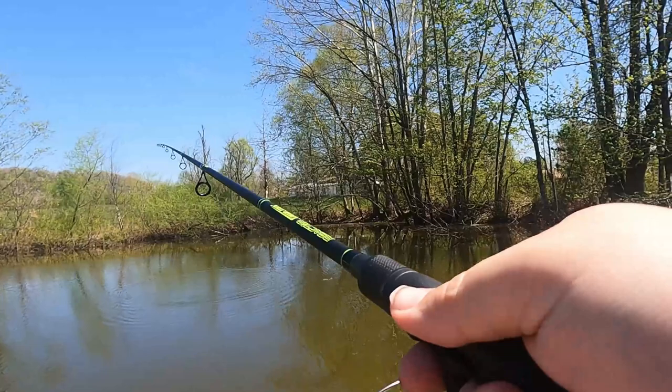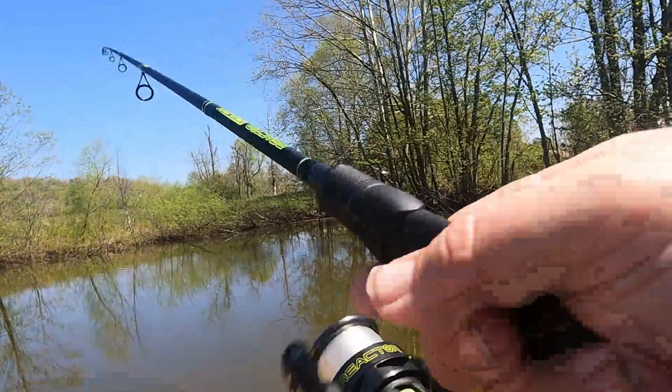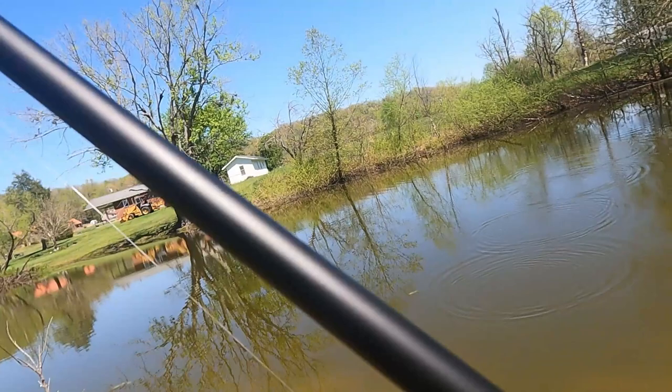Didn't look like nothing but a bluegill, but hey, it's still exciting. I love that little hook channel that this has in it. Guys, it just doesn't seem to be happening at spot one today, so we're gonna go to spot two.